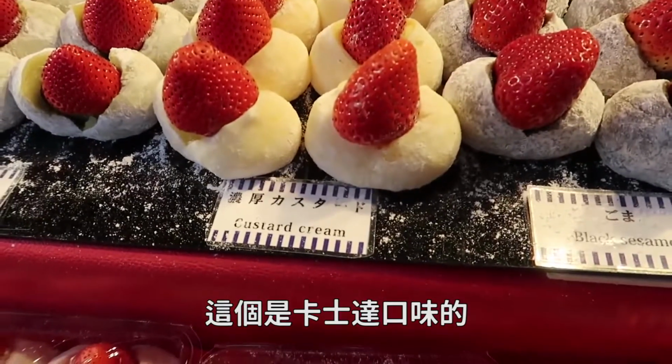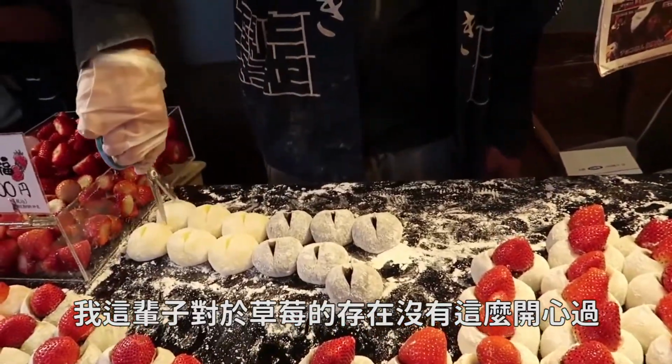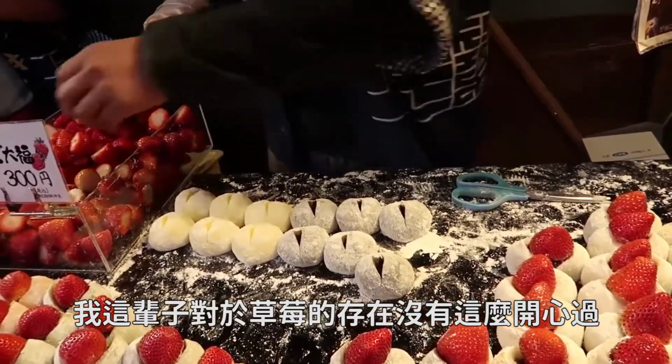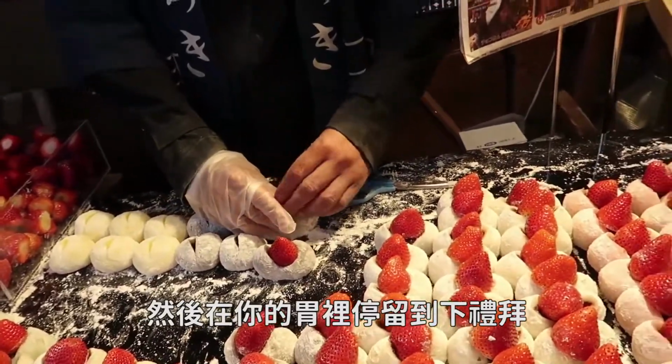This is the custard one I got. And I was really excited about this. This is like a hand grenade. I could throw this across the street right now and destroy a building. And I have never been so happy for the presence of strawberry before in my life. Without the strawberry, I feel like this is just gonna bombard your stomach and sit there for the next week.